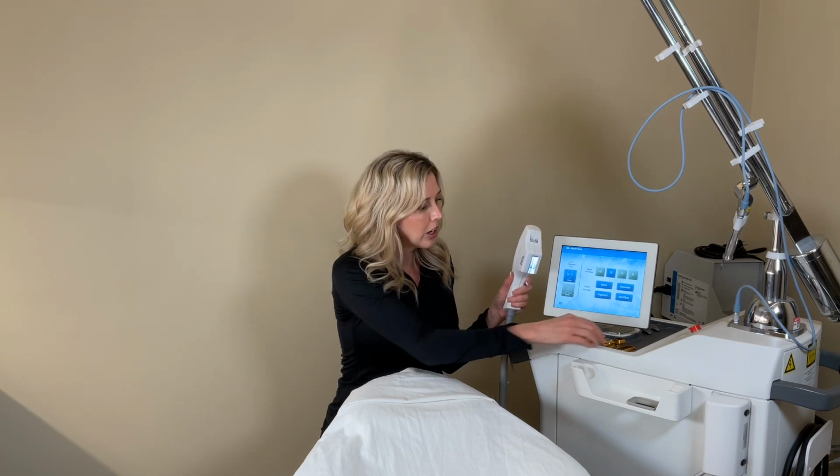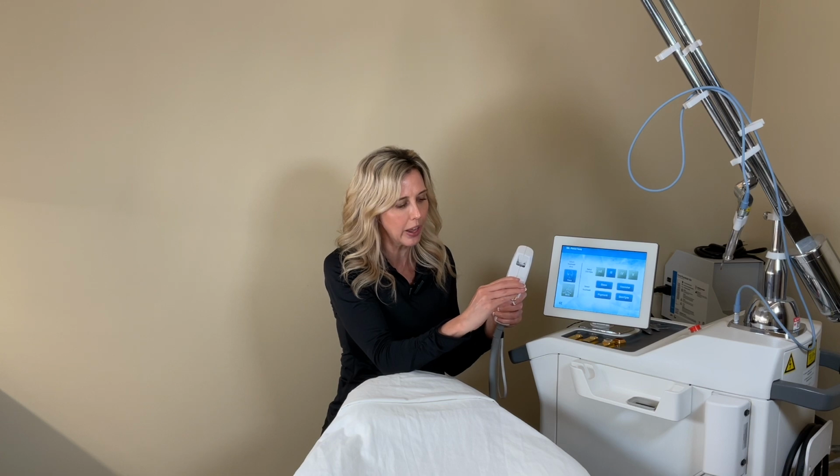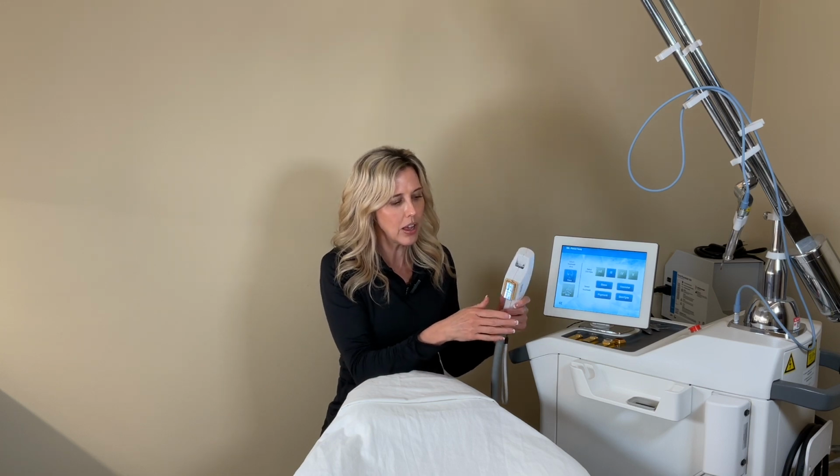This has a cool touch crystal piece. So when I touch this, it's actually cool to the touch. This helps protect the surface of the skin from burning. We have different handpieces. So this is the one that I use the most for the base pass, and then it would just march right across the face.